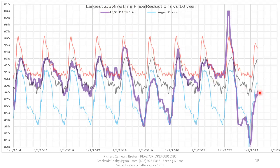The sellers that are taking the biggest discount right now are taking about a 12% price reduction. Their asking price at the time the offer comes in the door is 88% of their original asking price. The coolest you'd expect it to be is up here around the 90 percentile, 89.5%. Sellers are taking a bigger discount right now than they typically do, and typical is up here at 93%.